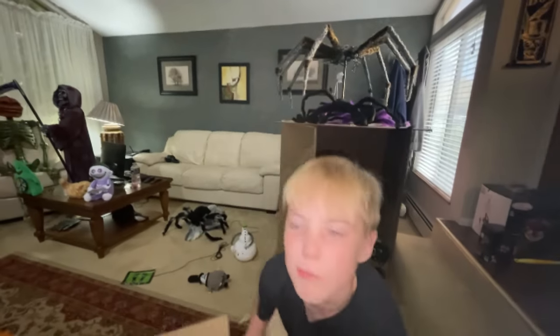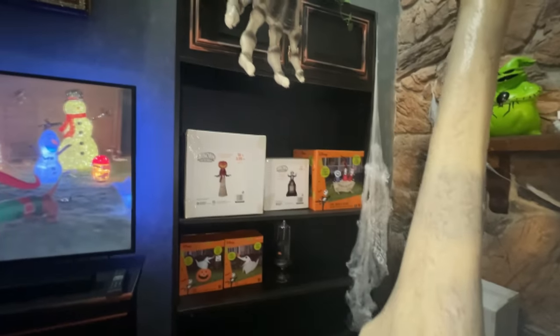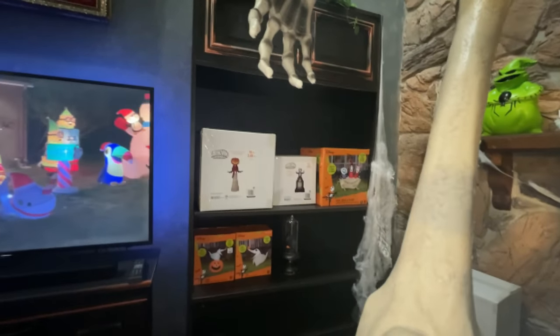You want to do an inflatable? Do you want to do the babies? Let's move this. I want to unbox him. You want to do the Pumpkin King? Is he as big as a skeleton? He's 10 feet. Shall we unbox Pumpkin King? Yes. Okay, let's do it.